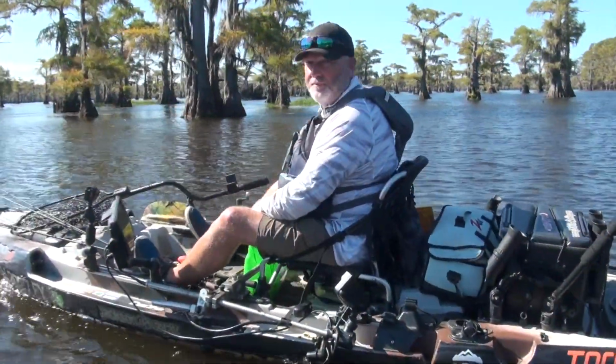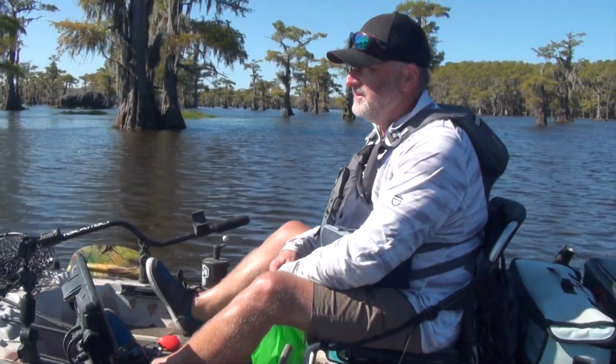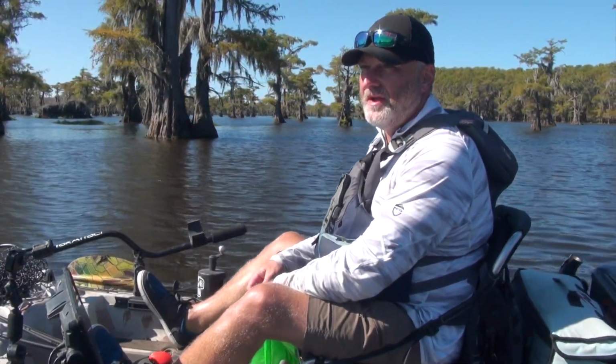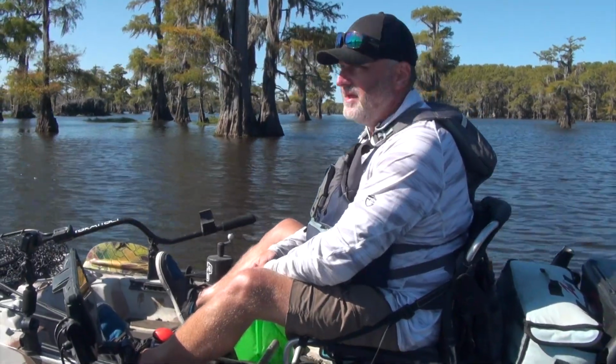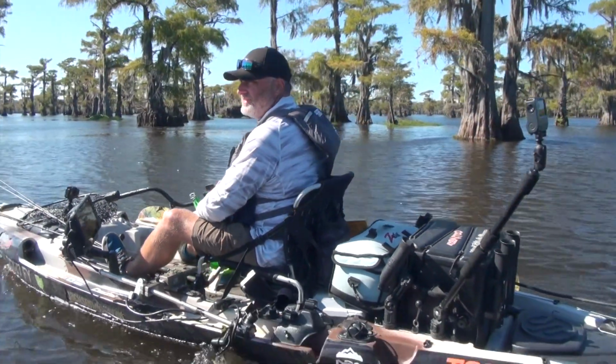So we got over here to the pinch point that I found on the map, and it is absolutely choked off, and it just doesn't look right. So we're going to go to the other side of the lake and look for some other stuff that looks similar.